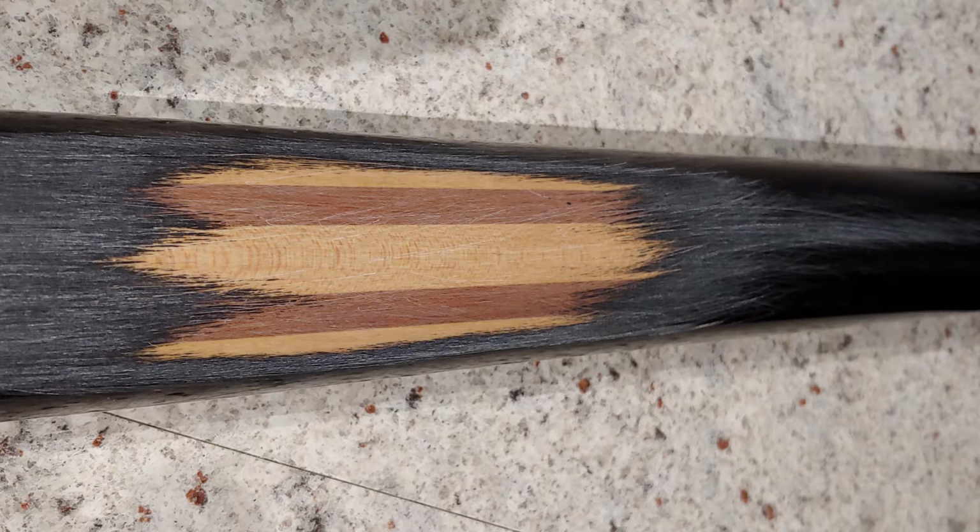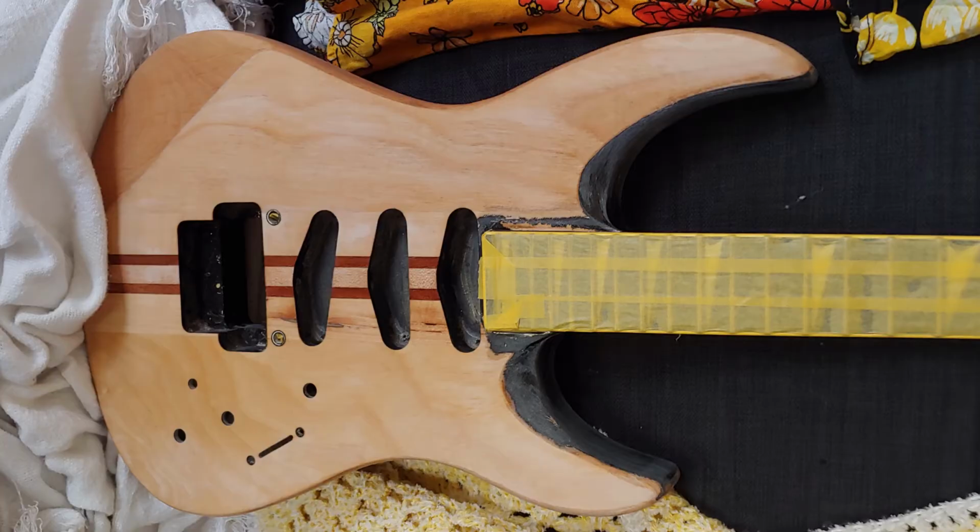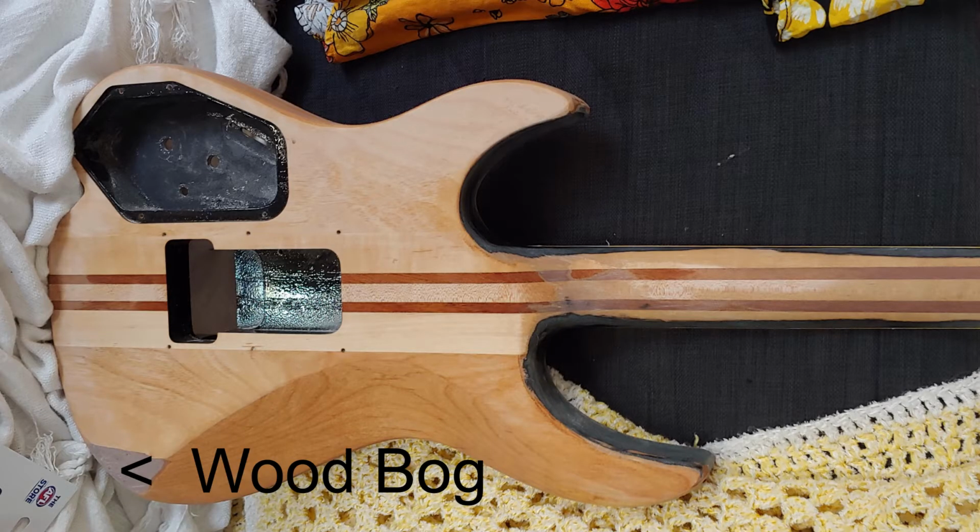Now, I love stripping paint. It's probably one of my favourite things to do, and as soon as I got the paint off the neck, I was super keen to get into it. So I started off by taping off all the sensitive parts of the guitar with frog tape, which you can just get from Bunnings, and then I started to work on the top, which was looking fantastic.